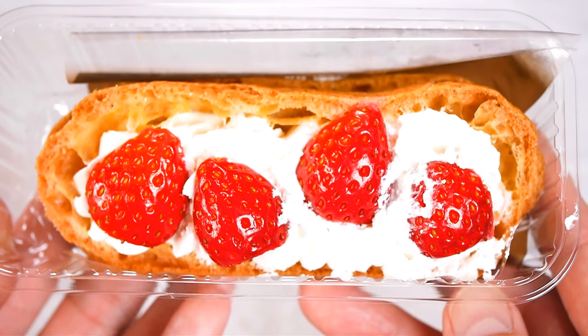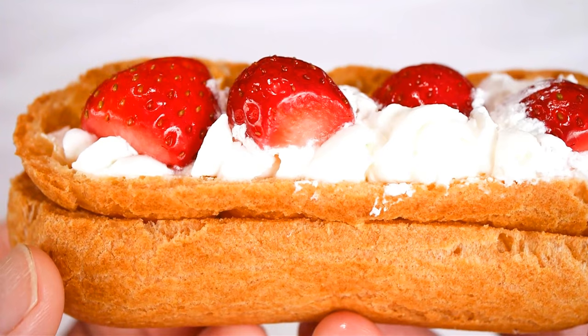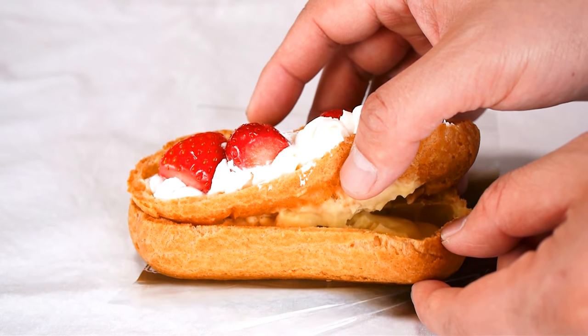You see the two shells of the eclair, one on top of the other. At first I thought you had to place that bottom portion on top, but that's not true because there is custard inside. If I did that, I'd be getting custard on the outside. So I guess you would eat it this way. Maybe. So this is like an open-faced eclair. I think so. All right, can I take a bite first? Yes, please. Itadakimasu.